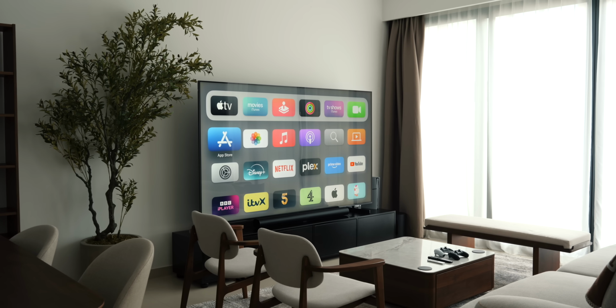TCL aren't usually known to have premium quality TVs because they're usually targeting the budget, the more affordable price range. Now, $4,500, I wouldn't say is budget, but it's definitely affordable relatively when it comes to the size, the features, and everything else that you get with this TV. I think for the money, if you want a massive TV that's pretty much 100 inches, this is a no-brainer. So let me run you guys through the rest of this setup.